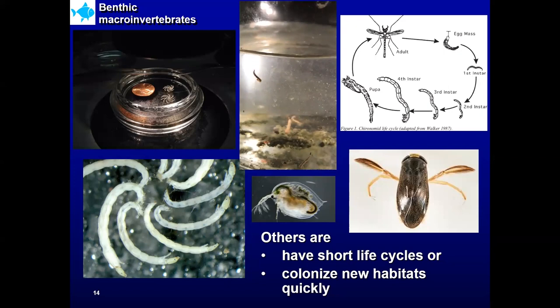So, if you have a 14-day breeding cycle, well, it doesn't really matter if you're tolerant or not to pollution. You can just be there when it's not there. The stream may have had a catastrophic oil spill that came through one week, but six weeks later, it's fine. And if you can pop off a generation quickly, then it won't matter.